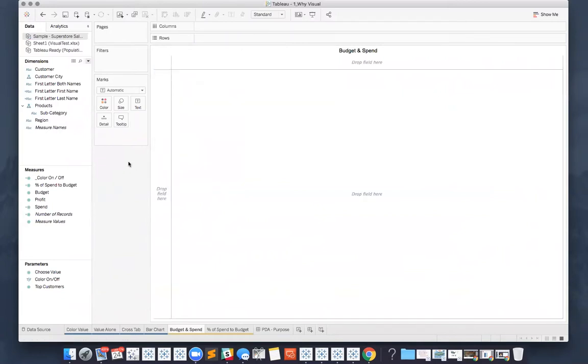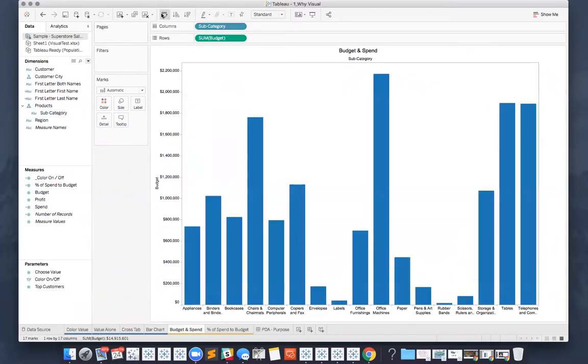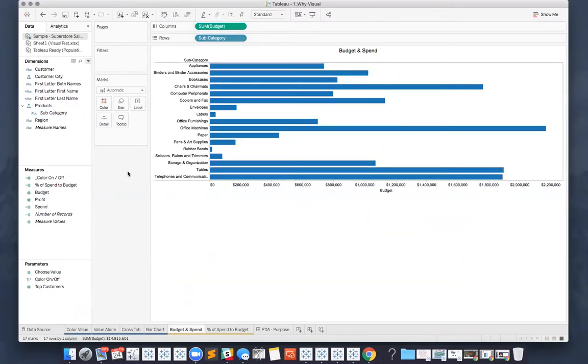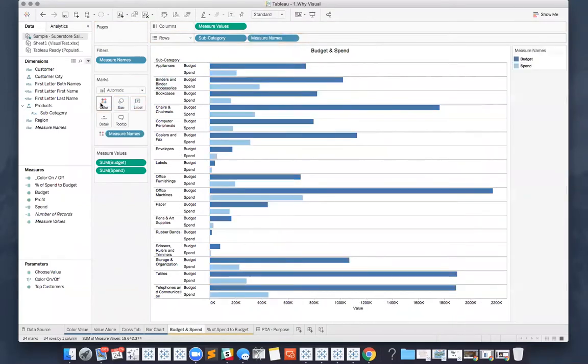Okay, so if I start out with budget and I look at product category, and then let's say I want to create a combined axis chart, I'm going to drag spend over to this axis until the two rulers pop up. What that's going to do for me is put in place this whole measure names, measure values field. So now I have budget and spend broken out. I can click measure names, hold down control, and also drag that to color.